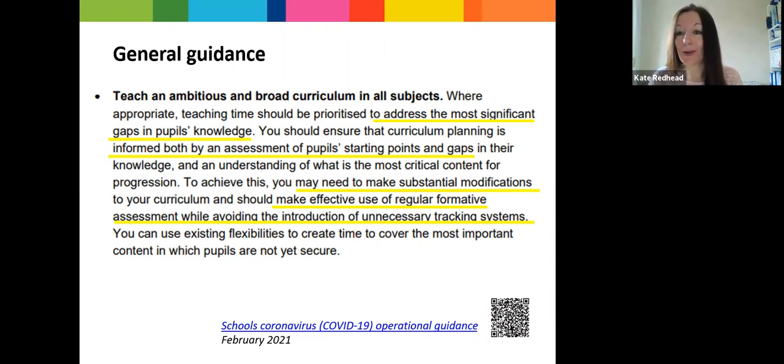Now we know that things are going to be very different. We can't hope to cover everything in the way that we normally would, so those substantial modifications are going to need to be made. Now that direction is significantly different to the guidance that was provided to schools in June 2020 as schools were returning. And at that point, the implication was that curriculum would be back to complete normality by Easter 21. Clearly, that's not the case. This guidance recognises that. And I think it's important to realise that that is recognised, and those substantial modifications will look different in each school dependent on the need of the children and the circumstances.